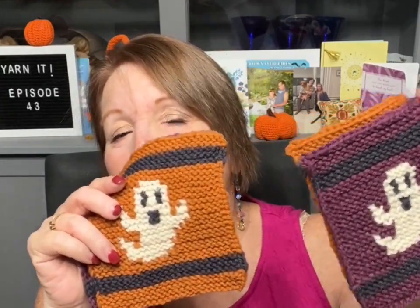It was really fun. And it didn't take me long. Once I got the hang of it, because I've made 4 of them now, it's a couple of hours and I have a coaster. So check it out. Is there anything else I need to tell you about that? No, that's it. So these are the Boo pattern coasters by Heidi and Lana.